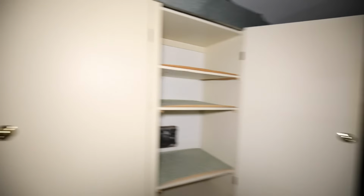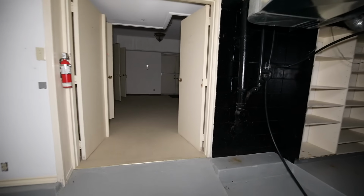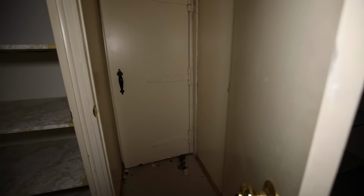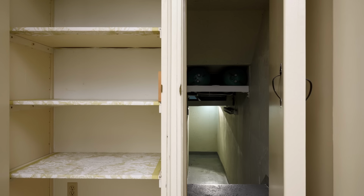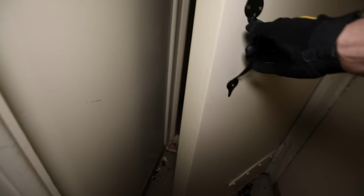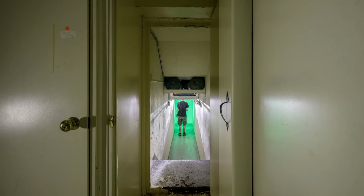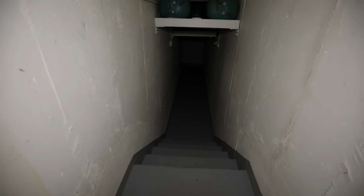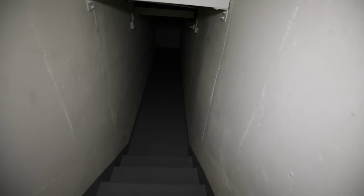Yeah, it's all just like HVAC stuff. Yeah, we've got cupboards here. This cupboard here, I guess. Oh, what is this? What? Told you guys, this place is just full of stuff. Oh my gosh, what is this? Unbelievable. No power, unfortunately.